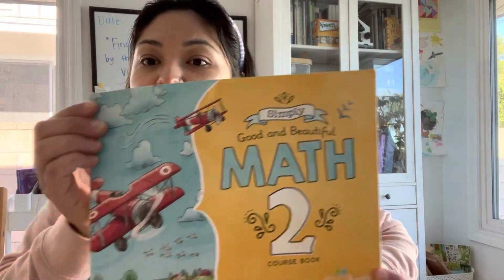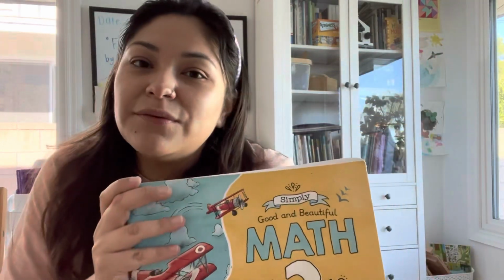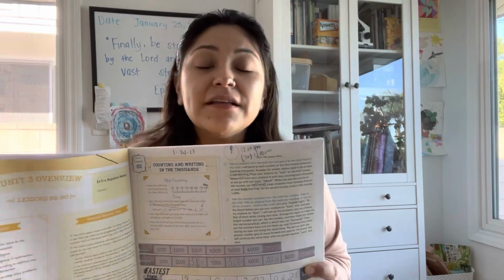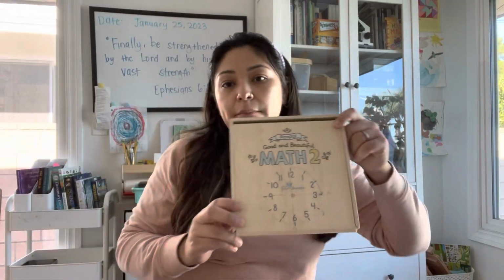So math, we have been using The Good and the Beautiful math, which I absolutely love. It's just enough lesson. Do you know what I mean? Like if you've got kids that have a really hard time sitting through a lot of material and worksheets, I think that's the majority of kids. The lessons are very short. I have not encountered a lesson that's more than 3 pages, with the script. And this is entirely scripted. It's entirely open and go. It does come with a manipulatives box. Comes with all these little doodads.